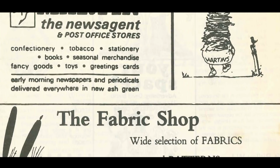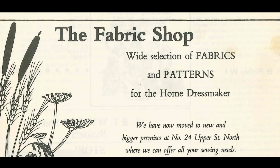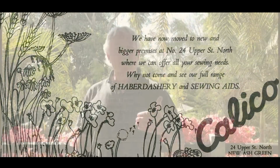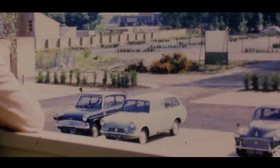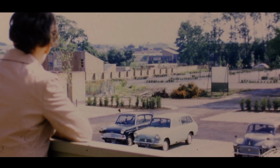As more houses were built, so the infrastructure developed. Before long, there were shops, schools and surgeries. We all of a sudden became advocates for New Ash Green. Having not wanted the place there, we became happy that it was there, and for me it was great because you didn't have to go down to Longfield or into Dartford or Gravesend to go shopping. You just went up the road to New Ash Green.